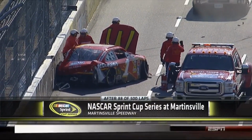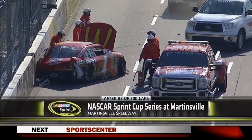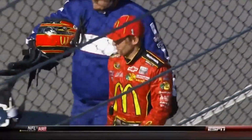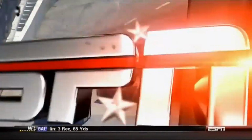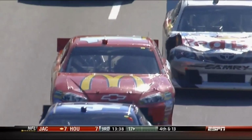Caution flags out again. That's not the first impact for Jamie McMurray's car under this very brief yellow flag period so far, but you can see Jamie walking away from the car after a very hard hit that set off, well, let's just go show you. Easier to show you than to explain the whole thing. McMurray and Brian Vickers here, 1 and 83, going down into turn 3.